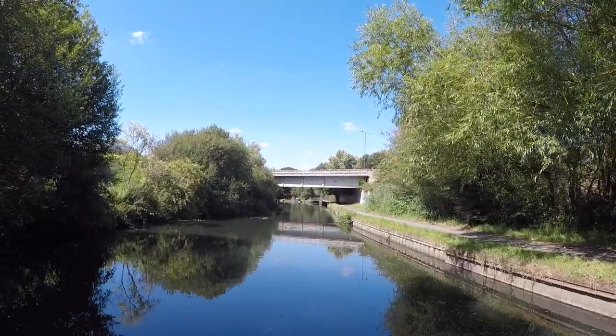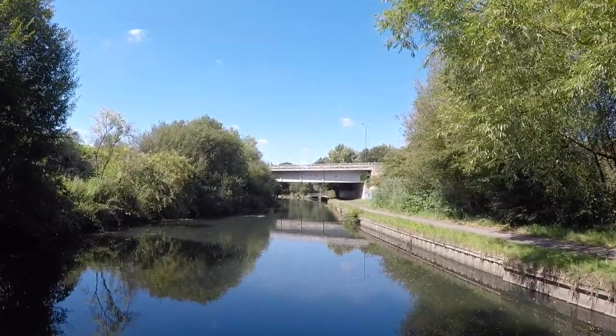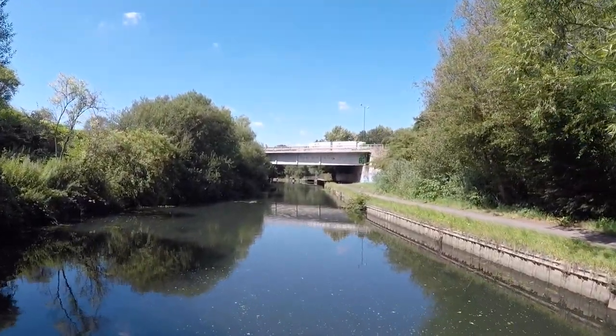We've just done our fourth lock on the Grand Union Canal and we're just going under the M4.